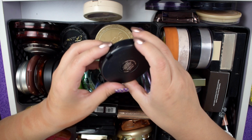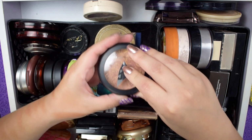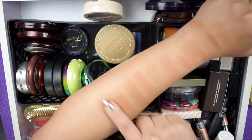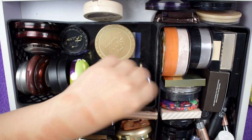Then I have this one. It's another MAC one. It's called Highly Illogical. It's the Trip the Light Fantastic powder. Let's see how it swatches. It does have a little bit of shimmer to it. Ooh, that's pretty red. I'm going to go ahead and pass this one along too.